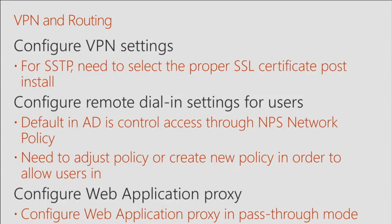SSTP, very popular, only needs 443, so we don't have to open any extra firewall rules for it. In this part of the exam, you will absolutely need to know all of the ports that map to all of the protocols for all of your options.